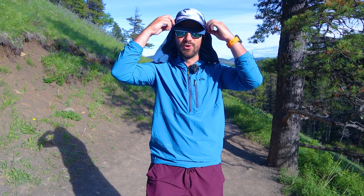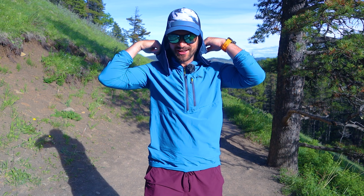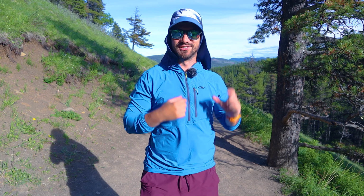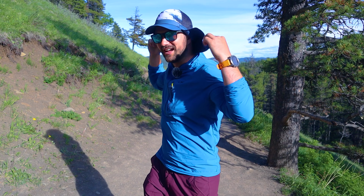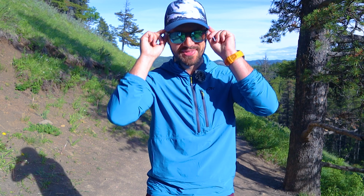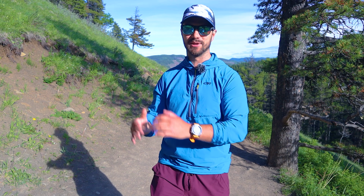So if you want to be extra cool on the trail, you can throw this on and protect your neck and cheeks. I think it's super cool, and it's kind of like a head cape. And then these are my Shady Rays sunglasses to protect the baby blues. I love Shady Rays sunglasses because they have a lifetime warranty, and they'll give you a free pair if you break or lose the pair that you bought from them.